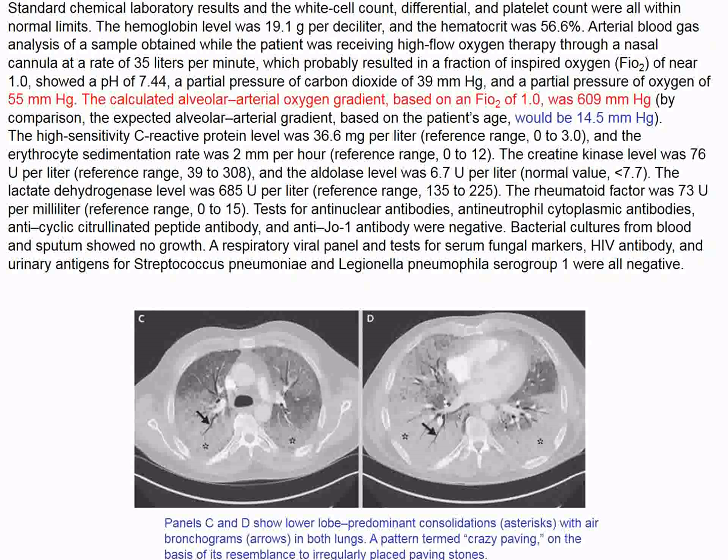And if you've forgotten the alveolar gas equation, send me an email and I'll explain it to you. But at any rate, that explains why this patient's so severely hypoxemic, because on 100% O2, he has a PaO2 of 55 millimeters of mercury, whereas he ought to have one of 600.